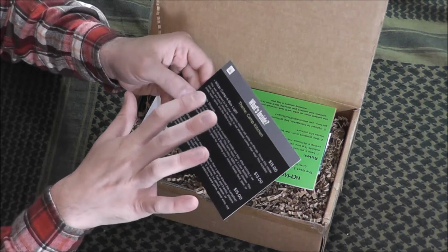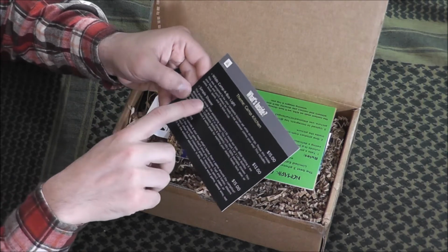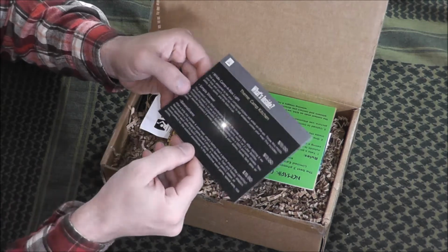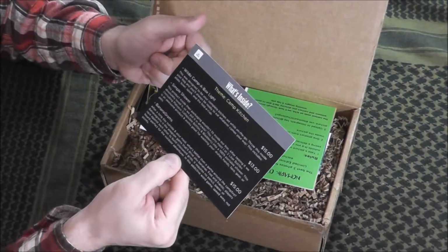You do get the dish kit, the Camp-A-Box Light. You get the shower kit in there, and you get a kind of a game, I guess, to play. So very interesting so far from reading this card. I think I'm going to be a little more satisfied with this box than I was last month.